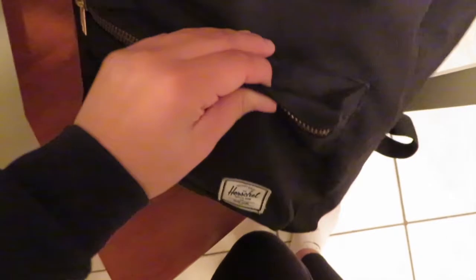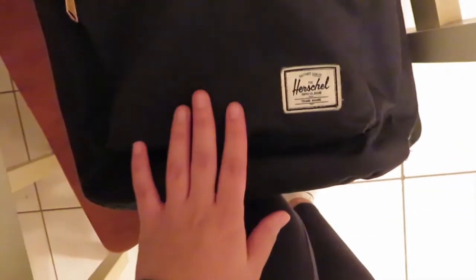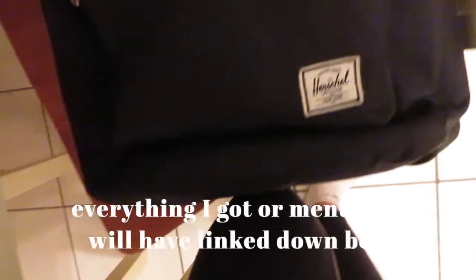This is the backpack that I use, same one that I've had from freshman year. It's still in really good condition, so I highly recommend you guys, if you're in need of a good backpack, this is the Herschel Settlement backpack. It's so good and so comfortable. The straps are really comfortable and it's super spacious. And it also came with a pencil case, which is really useful.